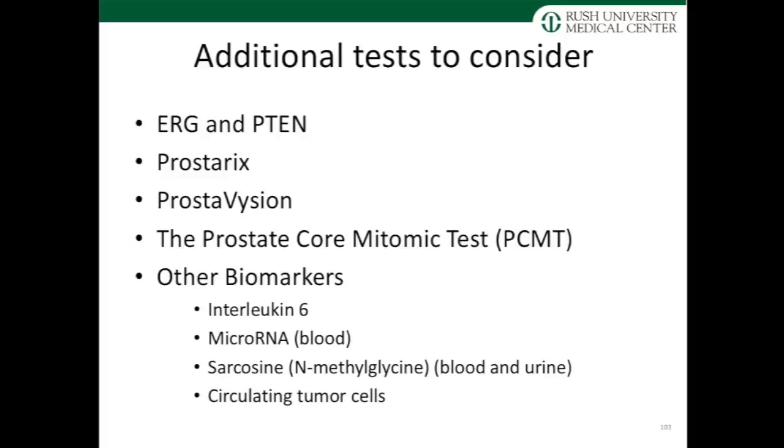So there are additional tests to consider here. The only test that you can run on TURP chips is the ERG and P10. We're looking at all kinds of different biomarkers.